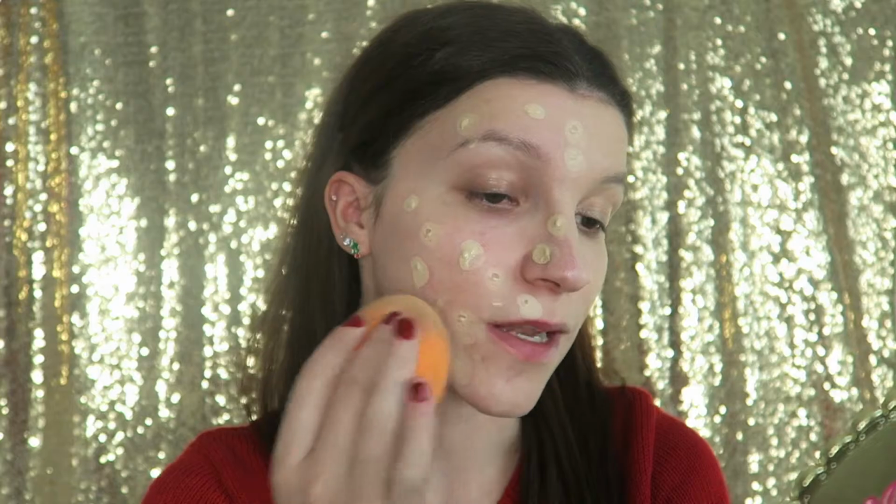I'm then going to be using the Revlon Insta Filter foundation, and this is in the shade Buff. I kind of just chose this one because I thought this one might be the closer match to my high-end foundation. And again, just blending that out. Okay, so I've actually not done so bad. That is actually a match.